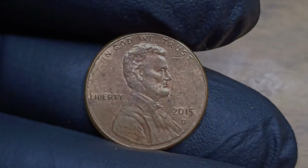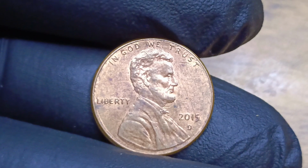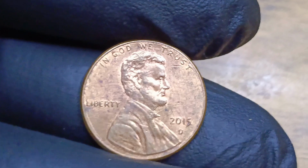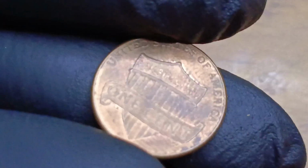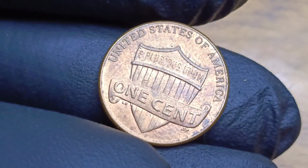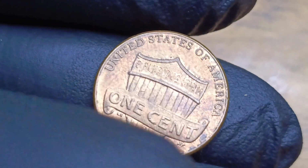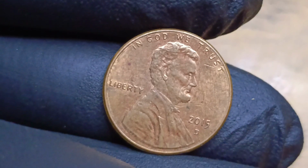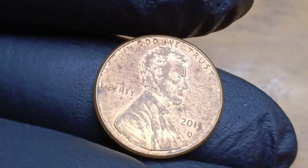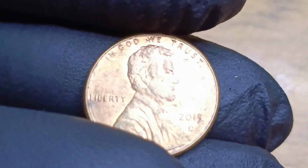Then there's the broad strike error, where a coin is struck without the retaining collar, the metal ring that keeps the planchet in place during striking, causing the coin to spread out larger and thinner than normal. And a 2015 D penny with a broad strike error would have a distorted, oversized appearance while retaining all design elements, making it a collector's dream, potentially worth $100 to $500 depending on the extent of the error and the coin's condition, as broad strikes are visually striking and relatively rare, though not unheard of in modern minting.